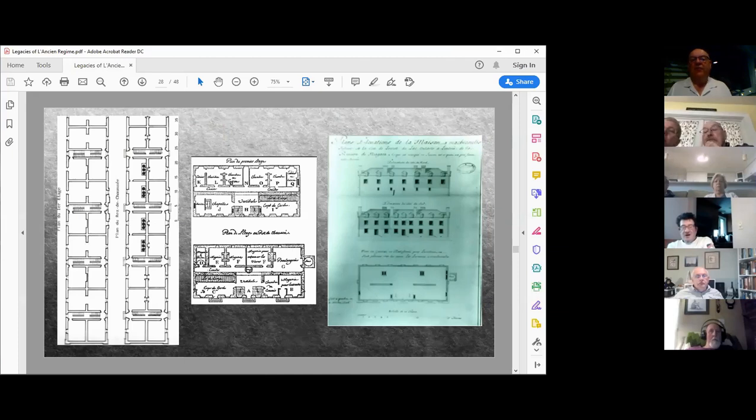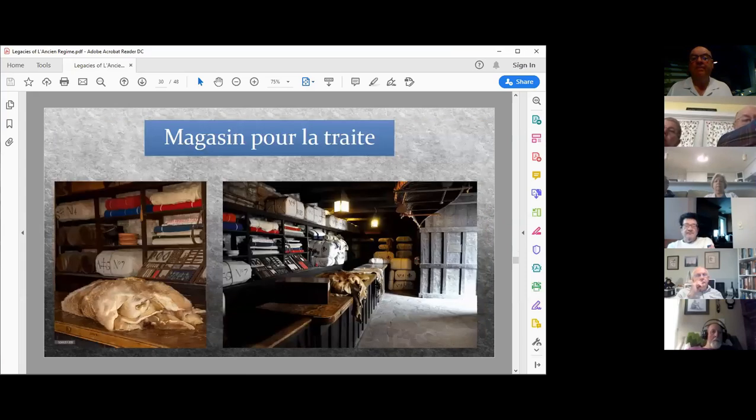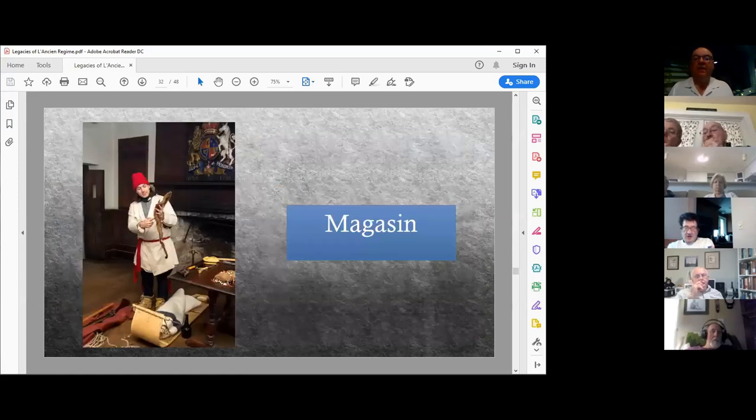So you're going to have different rooms than just barracks rooms for soldiers. You're going to have guard rooms. You're going to have a trade room where goods are going to be stored, where the agent who runs the trade at the post is going to have his living quarters. There's even a chapel because the king is very intent upon having his soldiers attend religious services when possible.